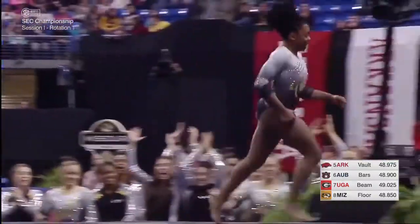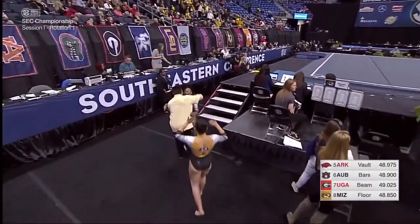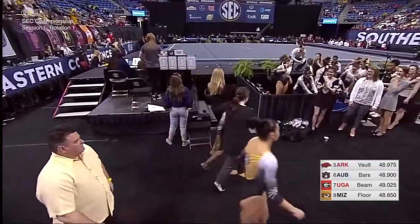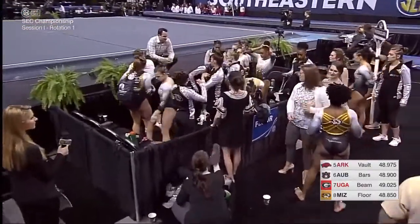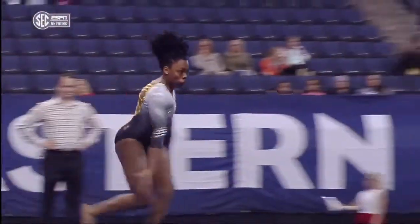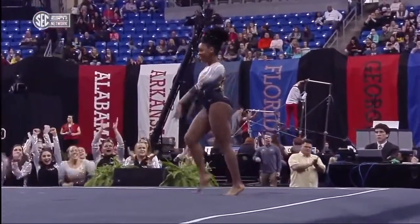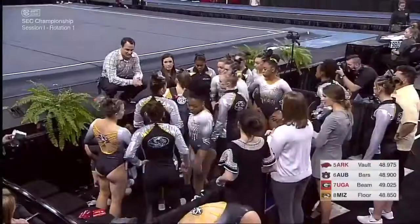We mentioned at the top of the show just how closely rated these teams are. You can see their team scores. They're extremely close here at the SEC Championship after rotation 1. Missouri did a really nice job on floor. Only 1 score above a 9.8, but otherwise 4 scores in the 9.7 range. It's a good chance to see what the judges are looking for. They really want that chest up high on the landing and complete control on the 2 feet.